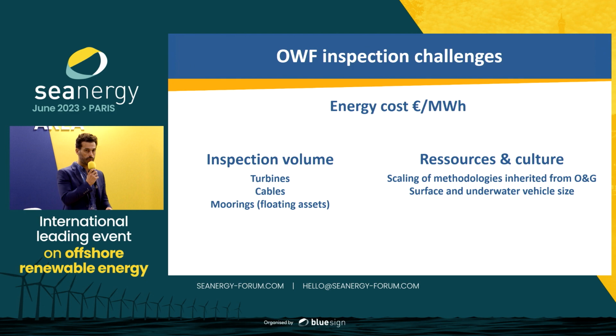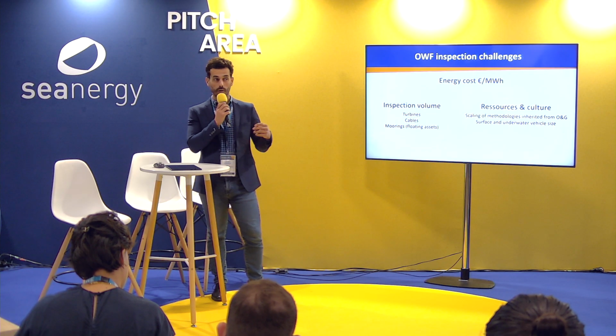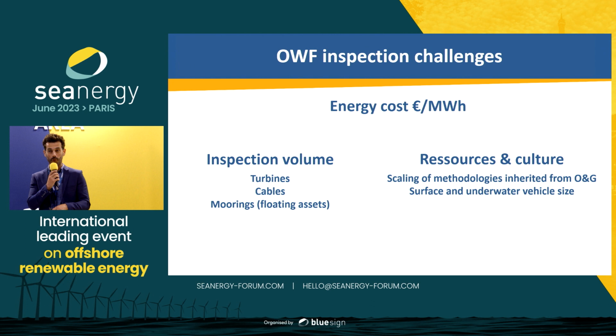Also, the type of resource that we are using for subsea asset inspection in offshore wind farms. Today, very often we hear that the offshore wind farms will be or are inspected with the same type of assets and capabilities as the oil and gas. In the oil and gas, it's not a problem if you have a 120-meter long vessel with 50 to 80 people on board, because it will be profitable in the end. If you have such a vessel for every turbine, that is going to be there 6 months for all the mooring lines or all the piles or all the cables, the cost of your electricity is going to go up.